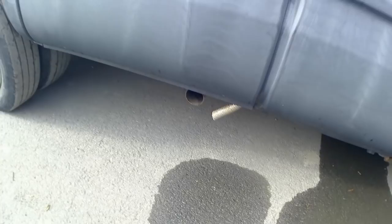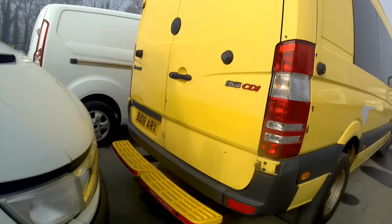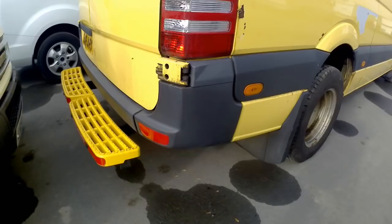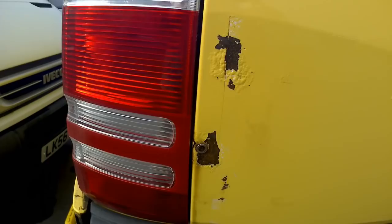Well, we got an ex-police Sprinter. This is the 515 CDI. Step on the back with reversing sensors in it. Again, where they put the cages to go over the lights, they never treated it when they put the rivnuts in there.